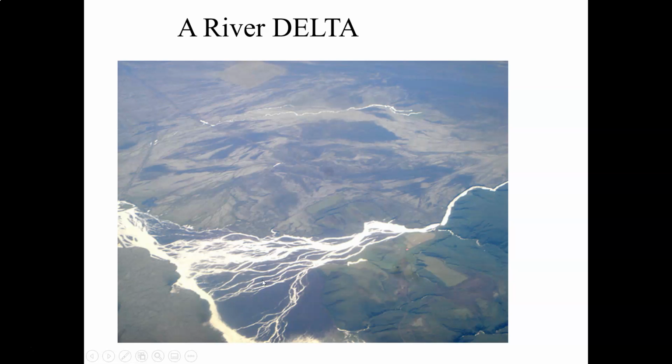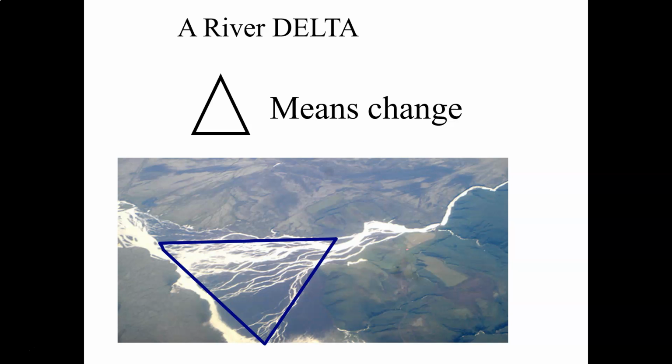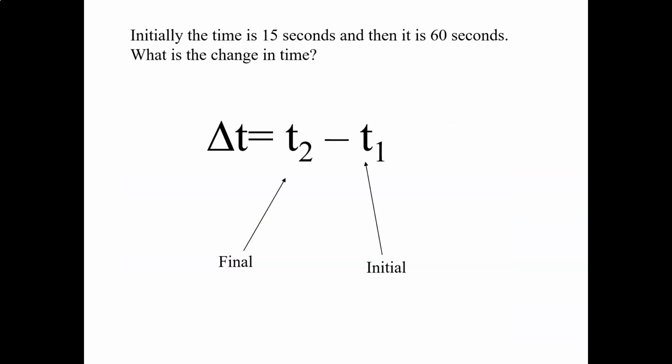So delta, this triangle symbol, is used to symbolize change. So I would know that. Delta means change or change in. So if I want to know delta T, I want to know the change in time. It's the final T2 minus the initial T1. So the subscript here means that it's the second time, and this one means it was the first time.